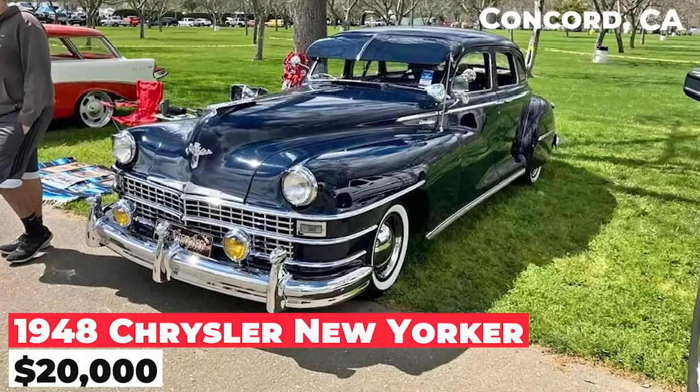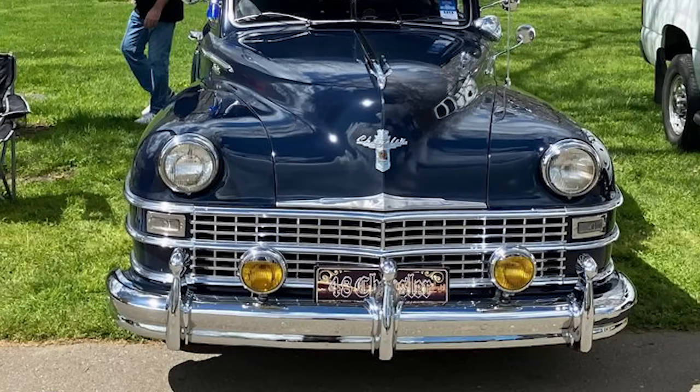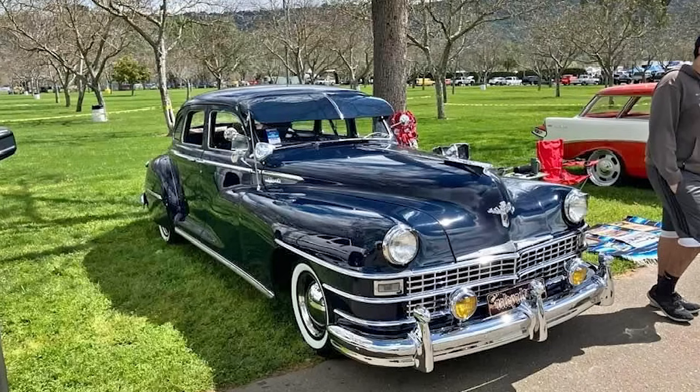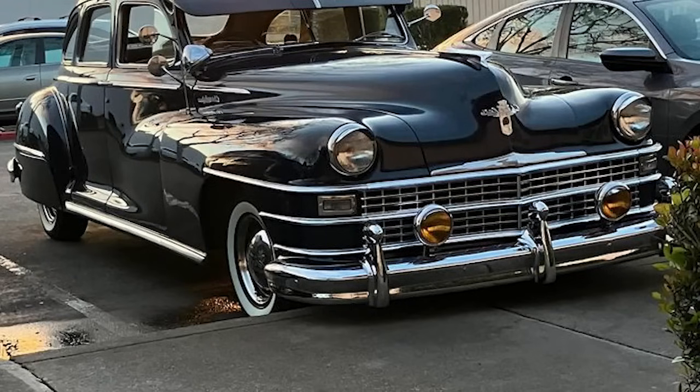The 1948 Chrysler New Yorker, available for $20,000. This sedan has been driven 106,999 miles. It's been stored and garaged for 30 years by a widow who kept her husband's car. The car runs smoothly and is a head turner. The car is all original and comes with a lot of personal items from the 1940s that were found in a sealed box in the trunk.